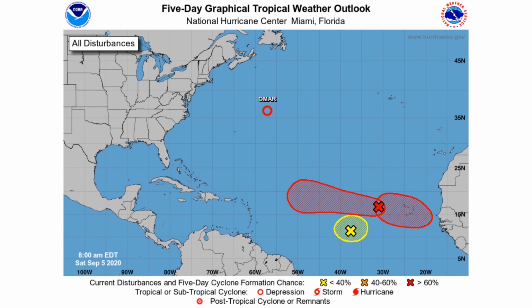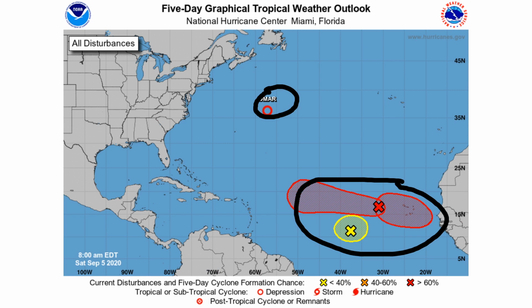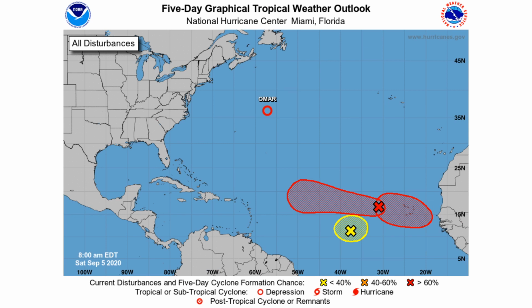Now, here is the 5-day graphical outlook from the National Hurricane Center. We have these three systems in the northern Atlantic here, and on the southeastern portion of your screen. We also have Tropical Depression Omar, which right now is dealing with some really strong shear, and that is really going to tear apart the system. Not really a factor in anybody's forecast, really.